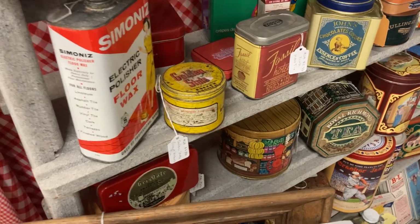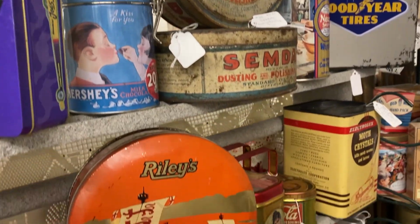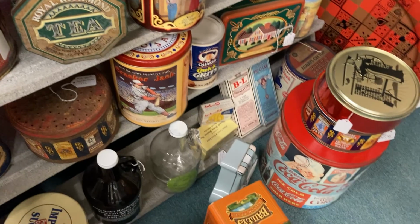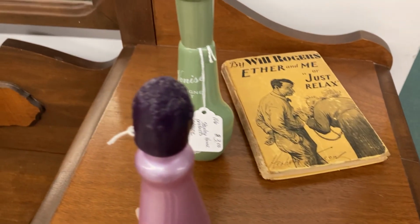Oh, and this was really cool. I really enjoyed seeing this as a graphic designer. There was so much packaging design in these tins. I mean, look at the typography on this. And then it was also nice to see that they set up a vanity as if someone was using it.